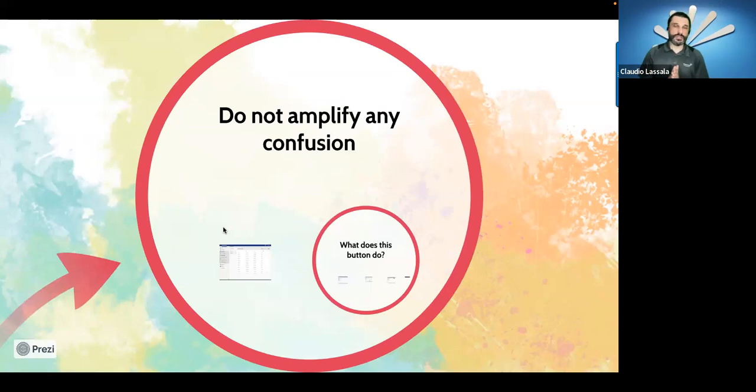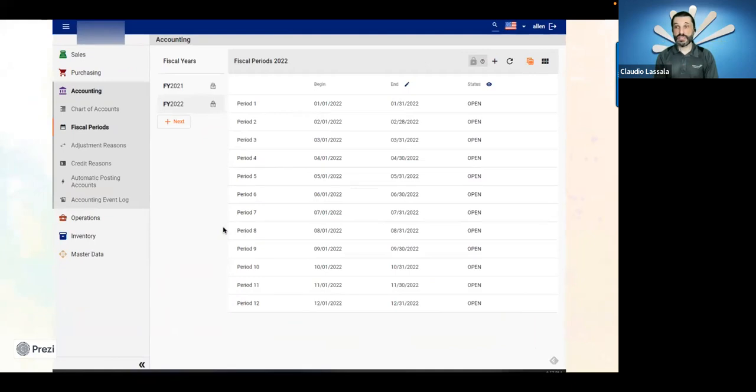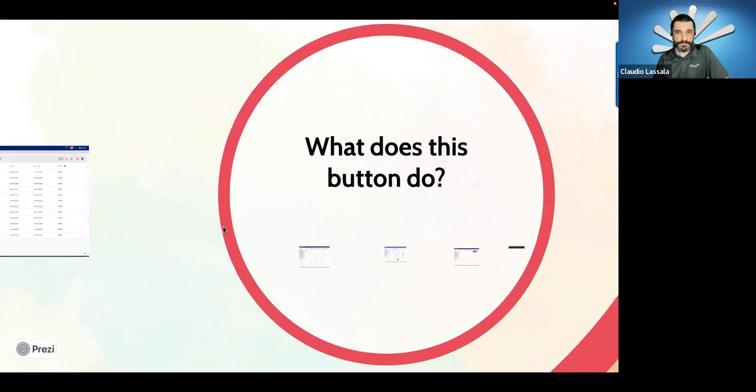Look at not amplifying any confusion that the user might have. Say the user is sitting on this screen here. There are many things that the user could do with this, and many ways for users to get confused, because accounting is, I'm not an accountant by any stretch of imagination. So for me, it is a complex scenario, right? Not everybody is a CPA, a certified something, a professional accountant, right? So they may not know the complexity behind this domain. We don't want to amplify confusion there.